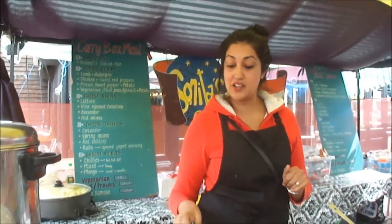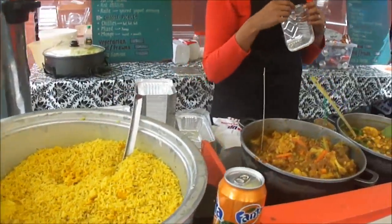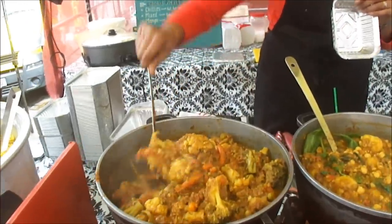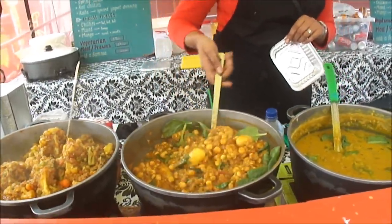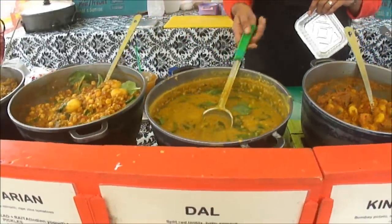Brilliant. So we serve it in a box with pilau rice. You can choose any three different curries. So you can have a mixed vegetable curry, which has got cauliflower, broccoli, peppers, peas. We've got chickpea, spinach and potato, and I have fresh spinach in this curry. Then we've got dal, which is split red lentils with fresh spinach.